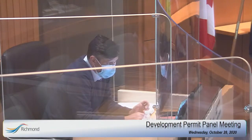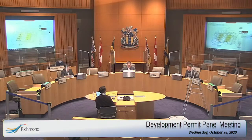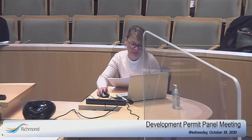Okay. Are there any other questions? Just one other question or comment around the play area. I note there's the one bench. In the context of COVID, maybe there's an opportunity to work with staff to have a second bench so that we can at least allow people to have some distancing. So yes, we can propose a second bench.